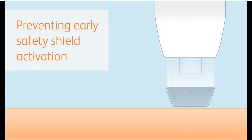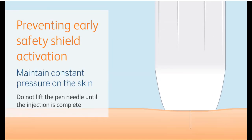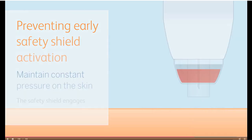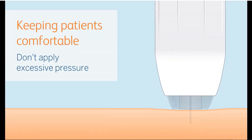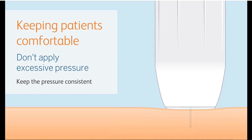Once the white sleeve of the BD AutoShield Duo is flush with the skin, it's important to hold the pen steady and not lift it off until the injection is complete. If you lift the pen needle, the safety shield will activate and lock, preventing injection. While it's important to maintain pressure against the skin, there's no need to apply excess pressure that may make patients uncomfortable. Just maintain enough consistent pressure to keep the white sleeve flush with the skin.